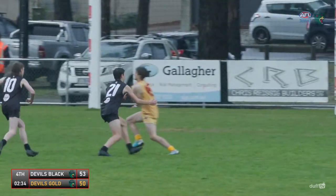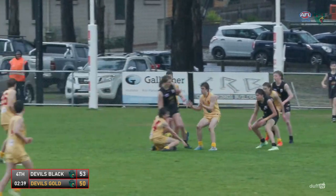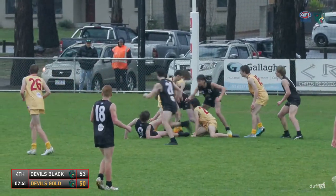Devil's Black have got numbers behind the footy. It slips out to the back. Umpire says that's a handball. That was questionable. Play on, he does. Knocks it out of there.